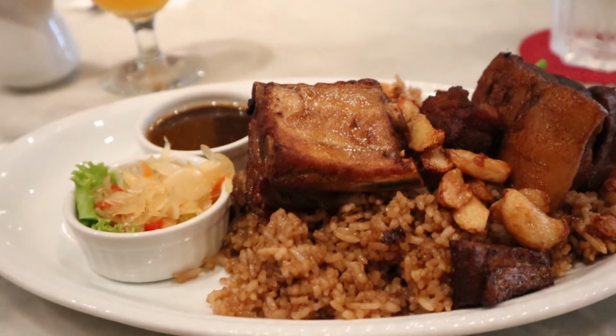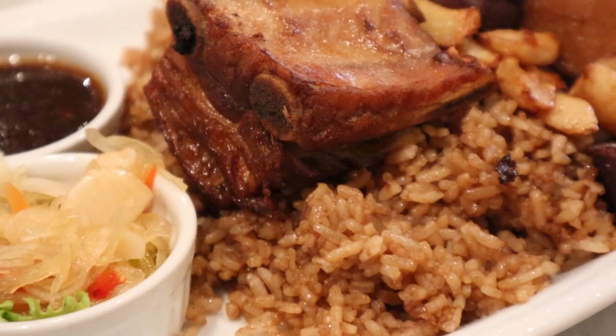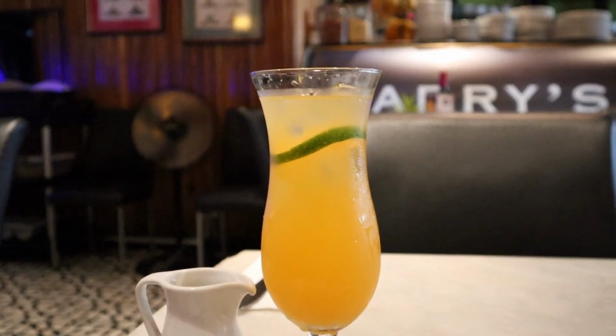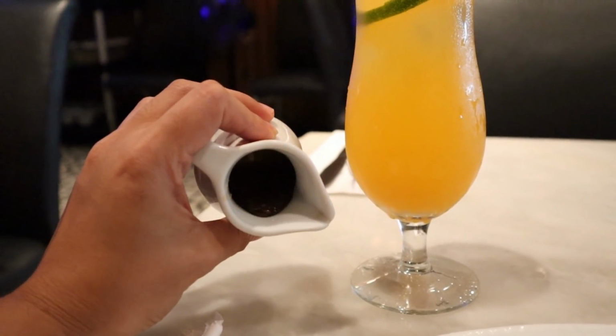Having lunch here at Larry's Cafe Bar. Oh my gosh, guys. Adobo. Looks so good. And then I ordered the Dalandan juice kasi I have the sniffles today. Oh my goodness. And then side honey. Pero hindi ko lang sure kung okay yung honey nila.